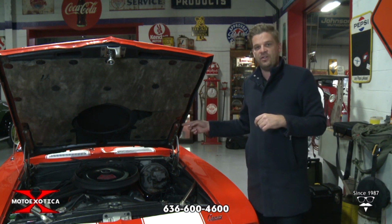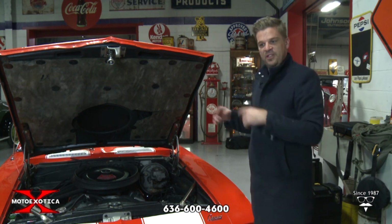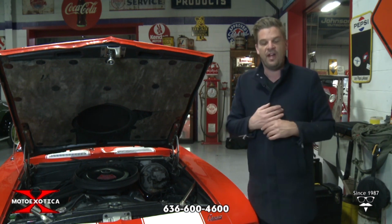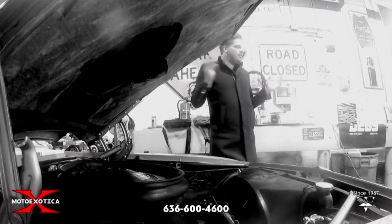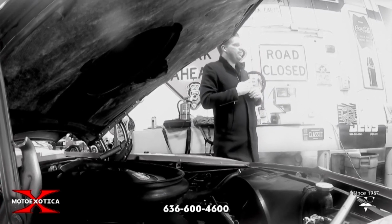This car left the factory as Hugger Orange. It is still Hugger Orange. It's a very sought after color. It left the factory with white stripes. So today, this car really stands the way it left the factory.